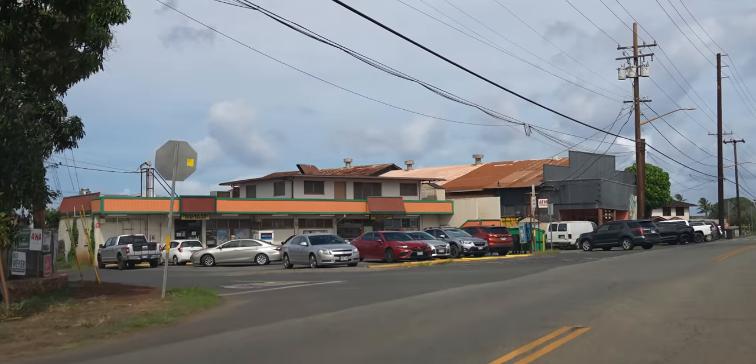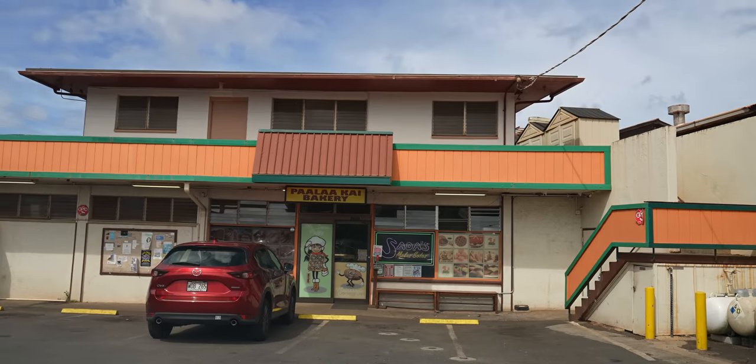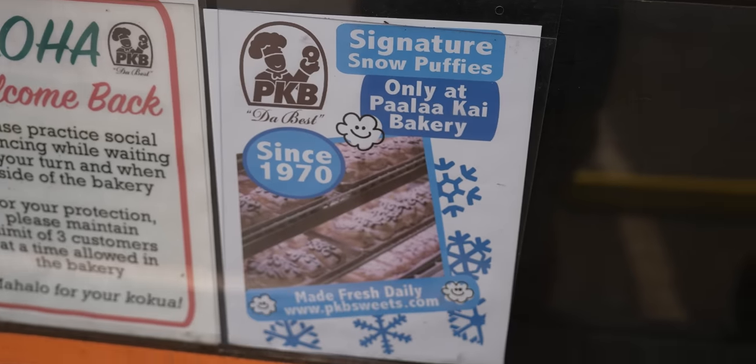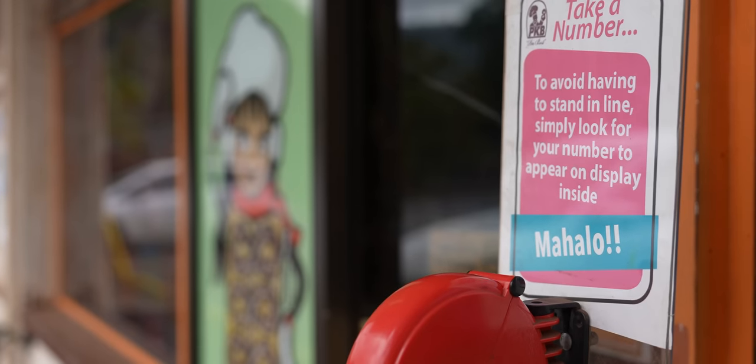Your destination is on the left. To come to the North Shore, you need to go to Paalaa Bakery, and that is where they have the famous Snow Puffy. And they also have some great malasadas. We haven't tried them yet, so we're gonna try them right now.